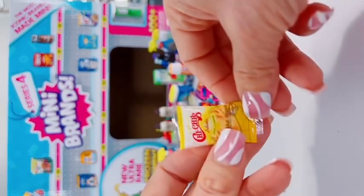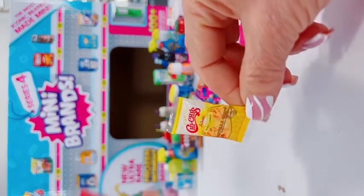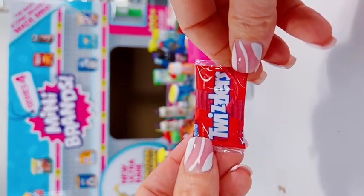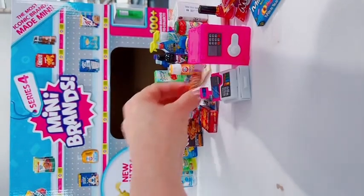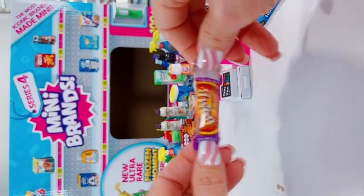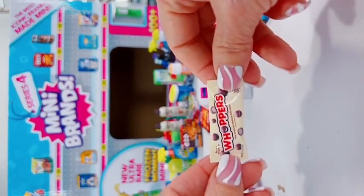And we got Chi-Chi's. I think. Wait. Tortilla chips. These are chips. This is not sweet. This is tortilla chips. Then we got Twizzlers. And Mike and Ike. Yay! Bomb burrito. This is not a sweet. Hello. That goes on the other side. We got kisses as well. Whoppers.